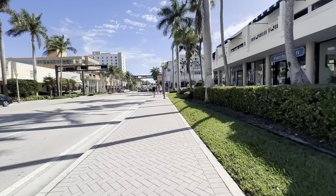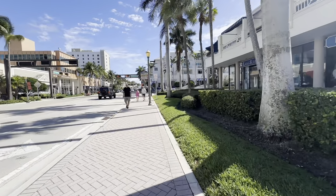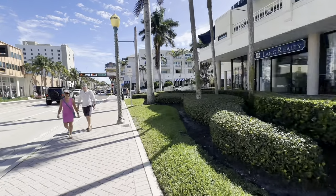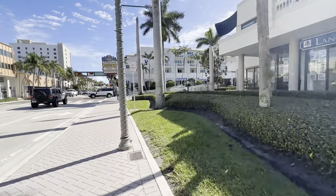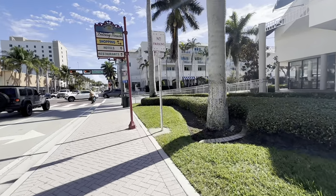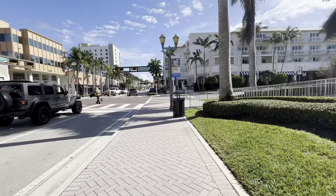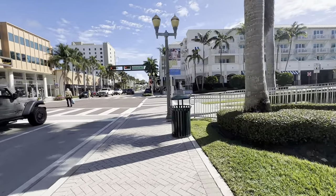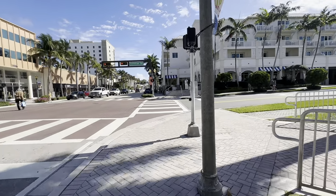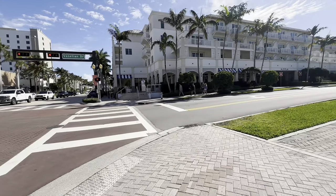We're approaching the Seagate Hotel. This hotel was not here when we moved here. So it's on the newish side. It's one of the high-end hotels that they have here in downtown Delray, because obviously it's walkable to the beach and they offer great spas and massages. We also have great restaurants inside of it.